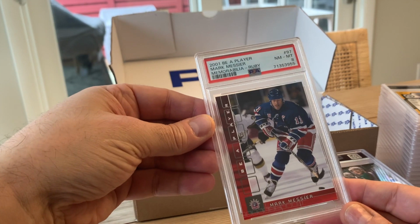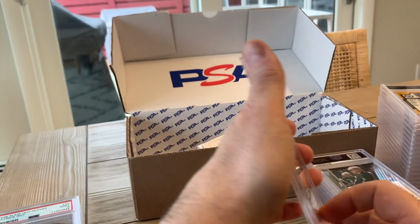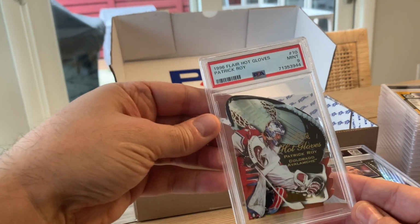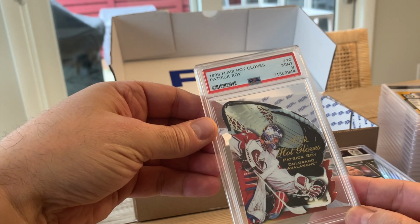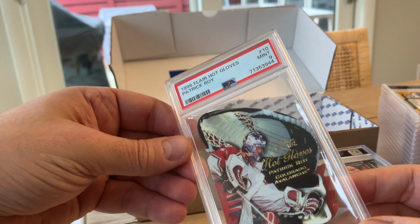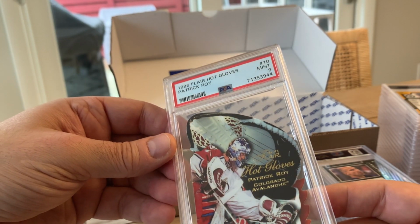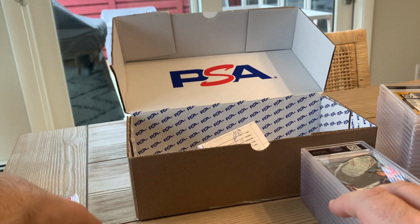2001 Memorabilia, Mark Messier, graded an 8 out of 200. Okay, here's the other Fleer Hot Gloves, or Flair Hot Gloves, Patrick Waugh from 1996, graded another one, graded a 9. I think they both could have gotten 10s. I'm a little disappointed I didn't get one of them as a 10.